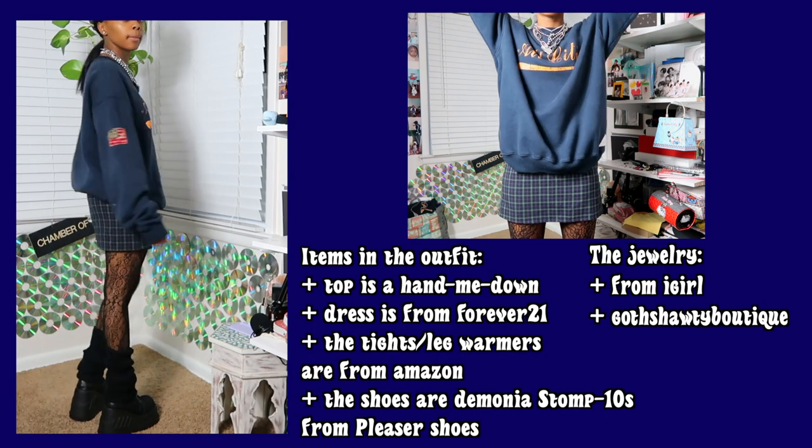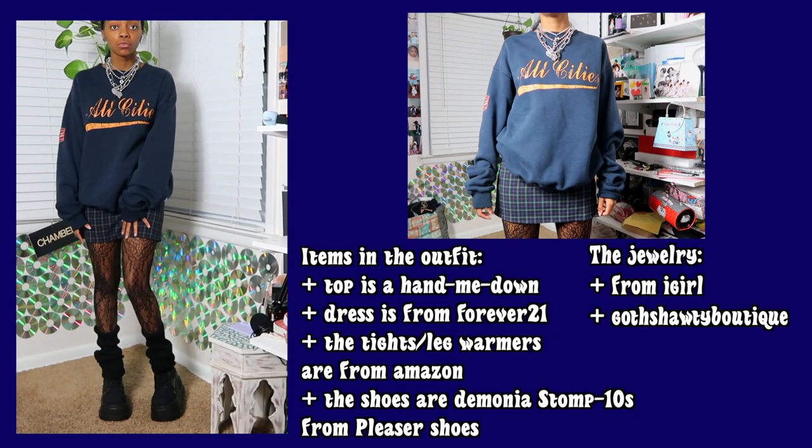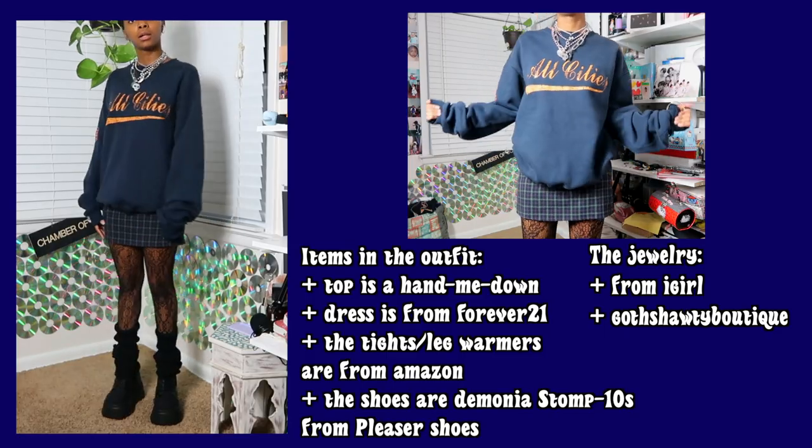And then these shoes are from Demonia, and all the jewelry that I'm wearing is basically iGirl, but then we also have Goth Shoddy Beauty in there. Is it Girl Shorty Boutique or Girl Shorty Beauty? But yes, another Depop shop that has jewelry.